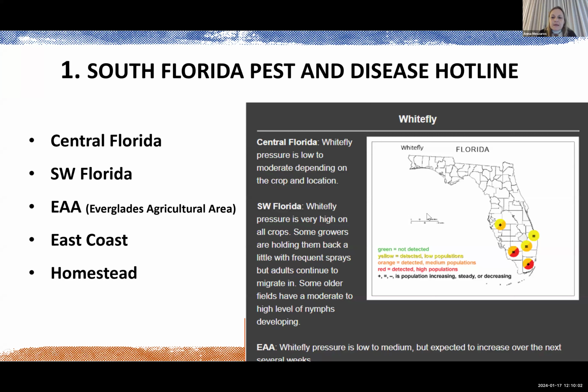So these dots basically tell you whether a particular pest population is increasing or decreasing. You can have different colors. Yellow represents the low population, orange the medium population, the red is the high population, and you can have plus, minus, or equal depending on what the people are seeing. And we found this information very useful to growers because they can be prepared for certain pests that can be important in their areas.